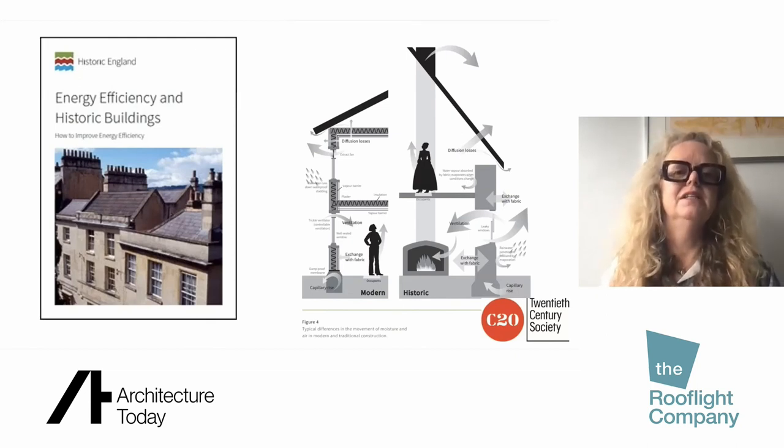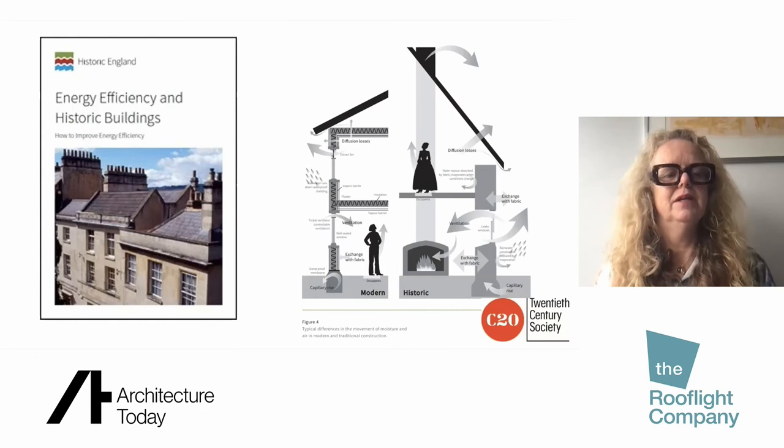We haven't really looked in detail at how modern building systems can be upgraded to improve environmental performance, and in particular how to do that without losing what's significant about them in architectural and historic terms.